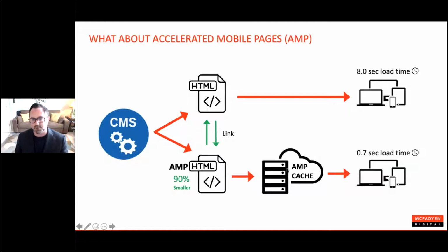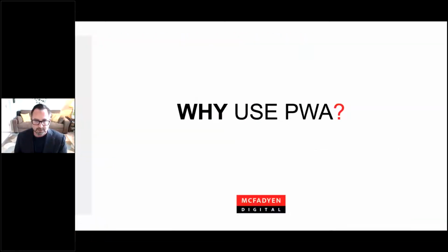So again, that second time that you hit it, it's going to be much, much faster to get down to a 0.7 second page load time. And that really, as we'll see, really matters in terms of conversion. So speaking of that, why would you use a PWA?